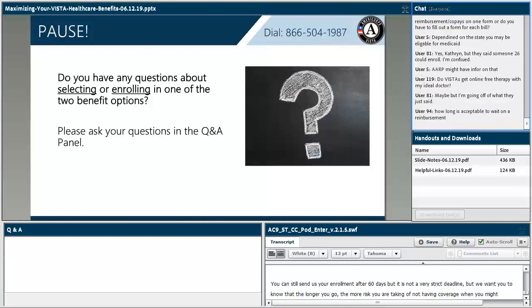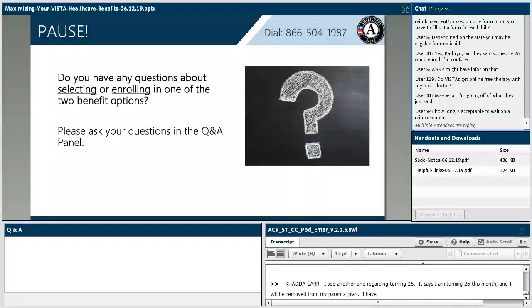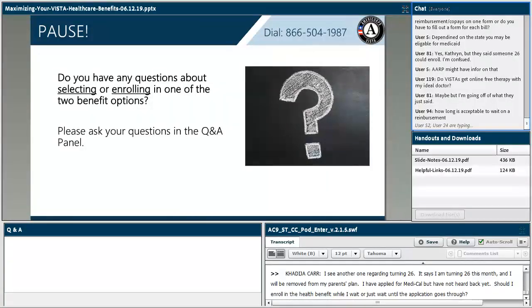Do see another one regarding turning 26. It says, I'm turning 26 this month, and I will be removed from my parents' plan. I've applied for Medi-Cal, but haven't heard back yet. Should I enroll in the health benefit while I wait, or just wait until the application goes through? I would enroll while you're waiting because it can't hurt.